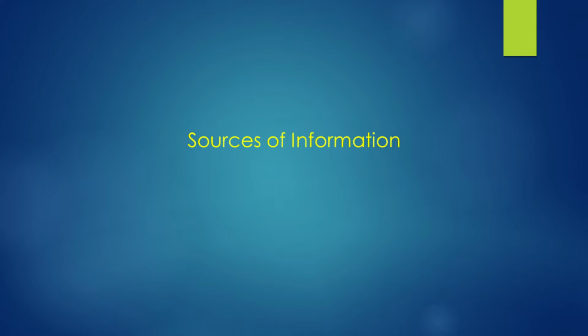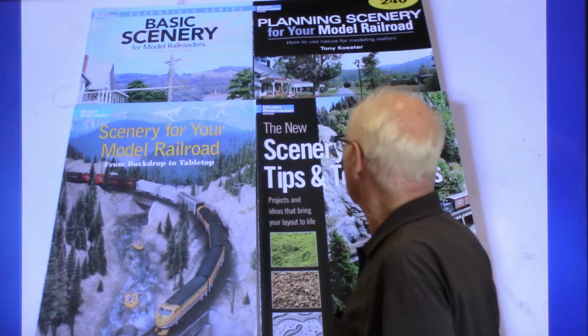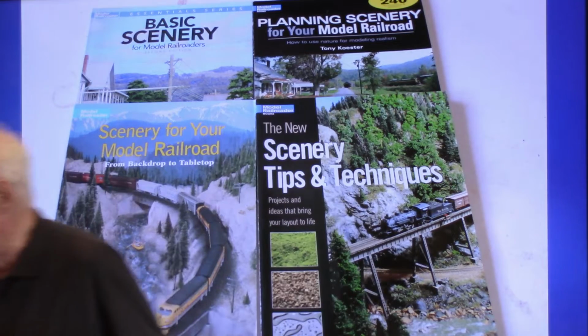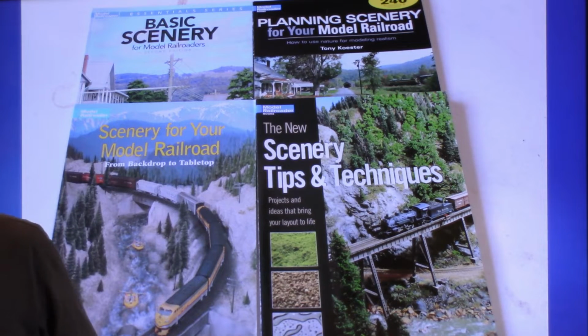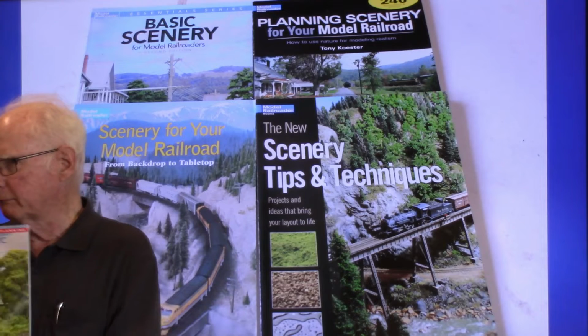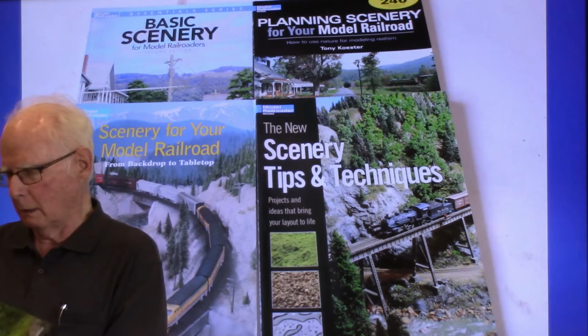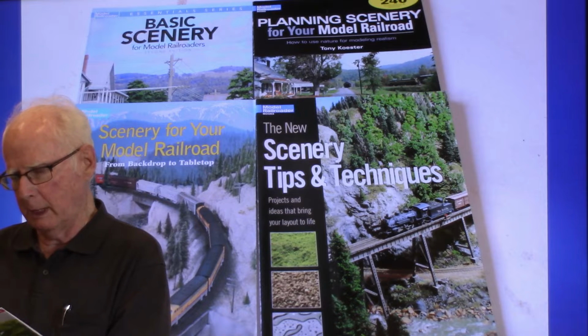Anyway, sources of information. There are a lot of books available. What I have done is collected scenery books. I haven't read them all, but these are 4 here. I brought a few. You're welcome to thumb through them. I don't know how many of them are still in print. This one is very, very new. I've had it just a couple of months, but you're welcome to thumb through it and see what it has.